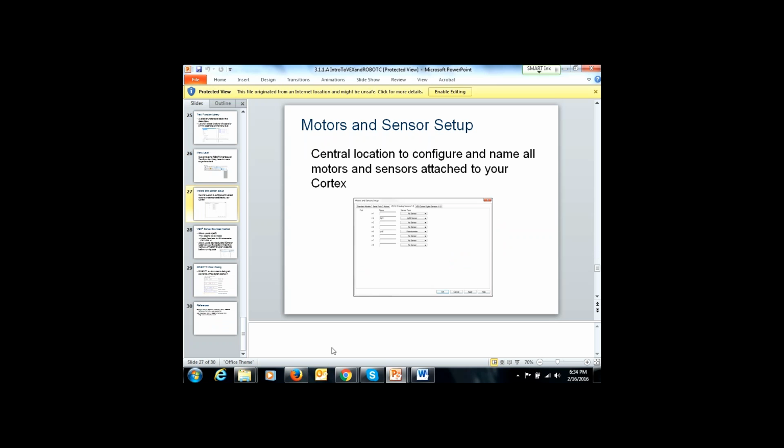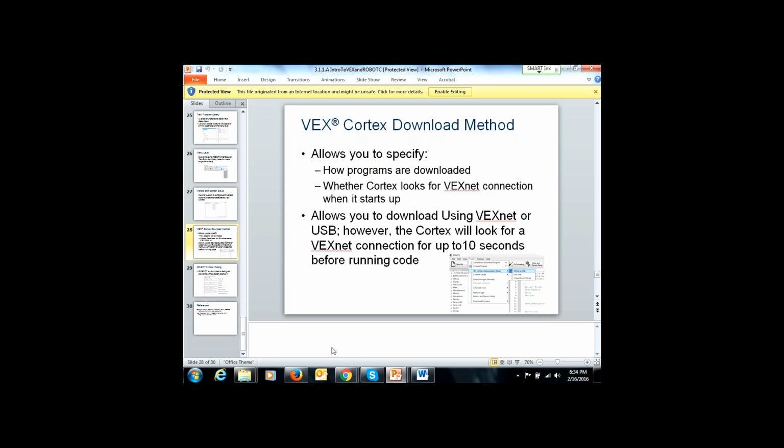This motor sensor setup, we'll talk you through that. That's how you get the computer to know what you plugged into that cortex, that brain I talked about. How does it know that you plugged in a motor? How does it know that you plugged in a limit switch? And this is in motor sensor setup. If I've got a kid whose program's not doing anything, I'll often say, did you tell the computer what you have? Did you do motor sensor setup? And so that's easily forgotten.